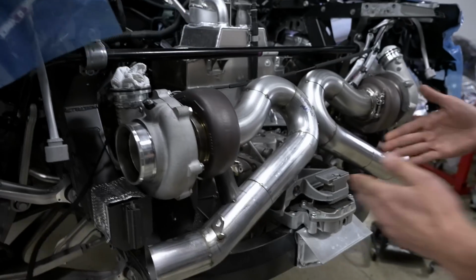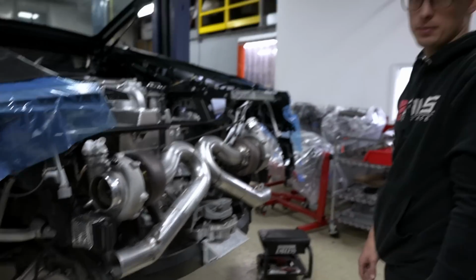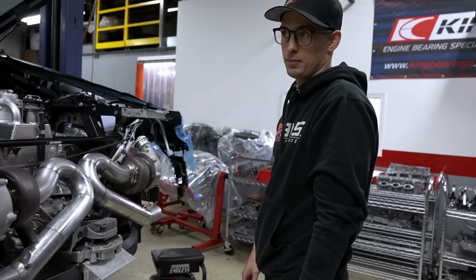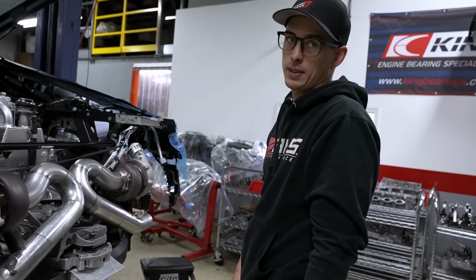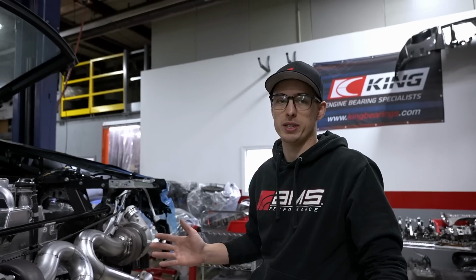So, we already got turbos on, but this kit is not going to be like our normal Alpha 10, Alpha 12s. What's going to be different about this one? We'll call this a base Alpha 12 kit, more in the range of a 14, really.